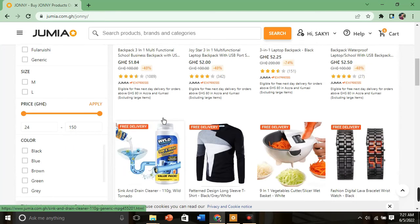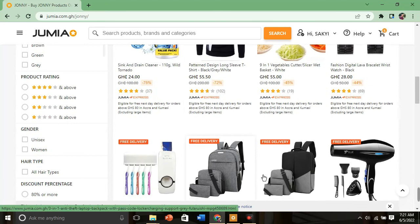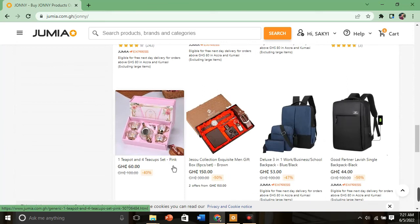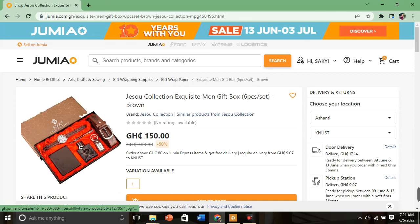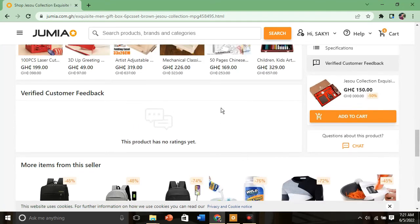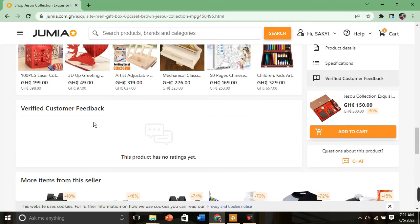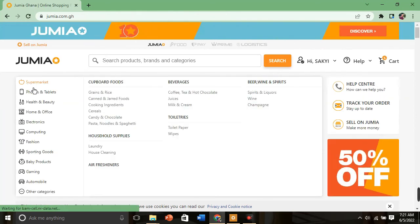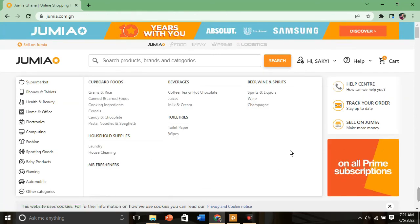Yes, as you can see, there are a lot of products in here. Then, when you go to the feedback tab and there's no feedback, it means no one has bought the product yet, so there's nothing to review.